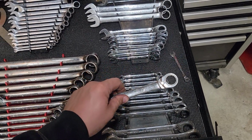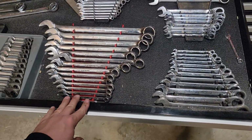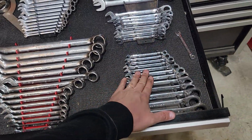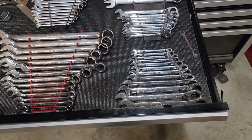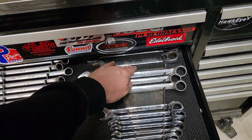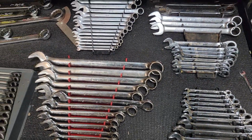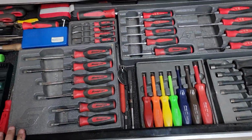I do like the fixed head ratcheting combination wrenches. As you see, I don't think I have any of the flex heads, which are super common. A lot of guys really like them. I prefer these. So you'll see some SKs, New Hollands. They're pretty much identical. For all I know, they're made in the same factory. You see the Blue Points and the New Hollands. They look exactly the same. I think that's pretty much it for the wrenches. Let's go to the next drawer.